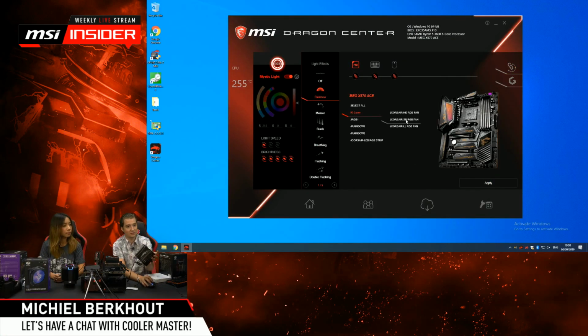Let me also show the Mystic Light software, because it's very easy to see there. If you click on the motherboard, you will see all the different RGB headers on the motherboard. On top, you already see it blinking. That's the regular JRGB header, so that's what we connect this to. Let me do that first. The regular RGB connector is a 12 volt connector, whereas addressable is only 5 volts. So really don't confuse them, because you will blow up your products.